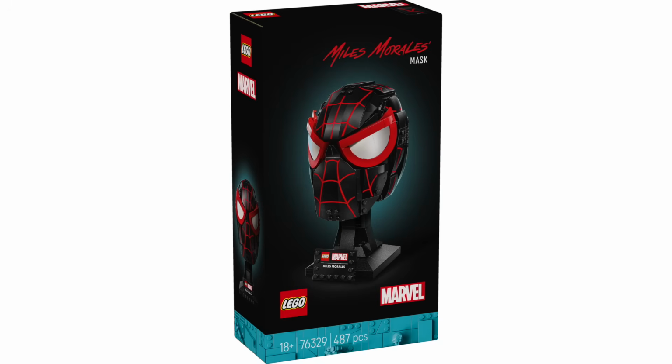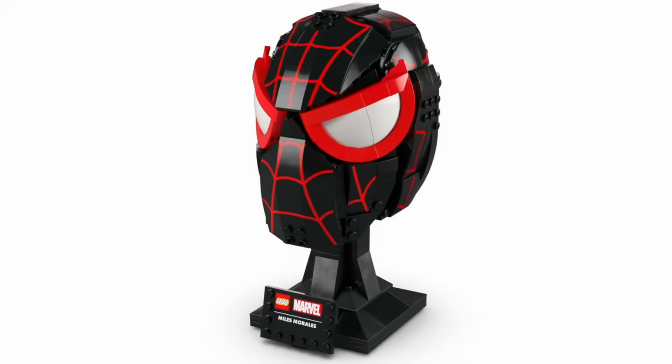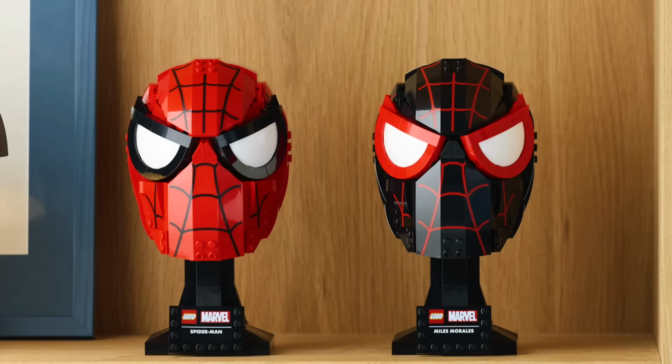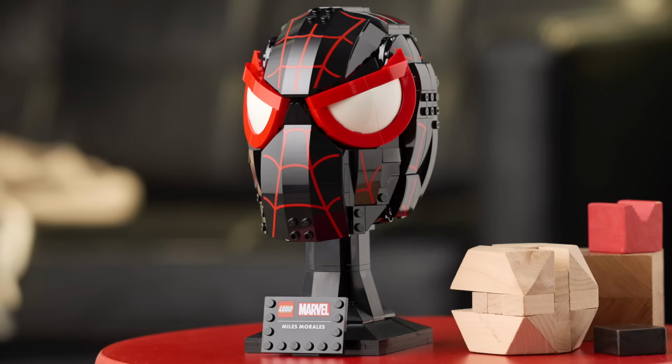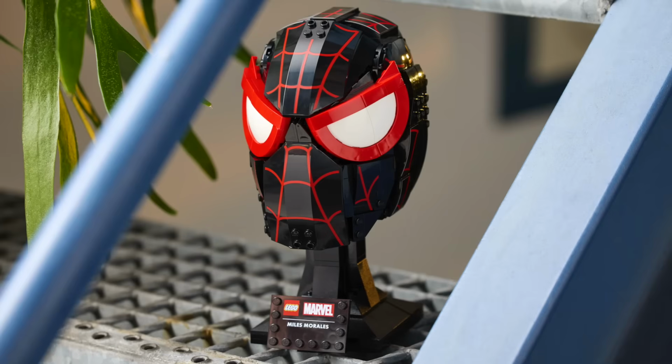Unlike the LEGO Marvel Miles Morales mask, which was announced with 487 pieces for that same $70 price tag. And if you're thinking this looks like a color swap of the Spider-Man mask, that's because that's exactly what this is, which is something we saw similarly with Venom and Carnage. That said, it does look pretty cool with all the printed pieces, including the printed plaque, but $70 just feels too expensive.